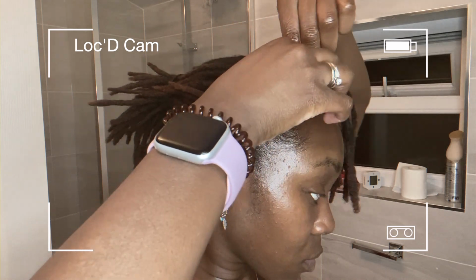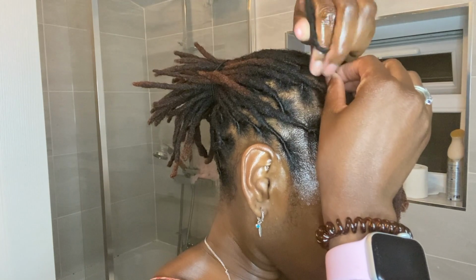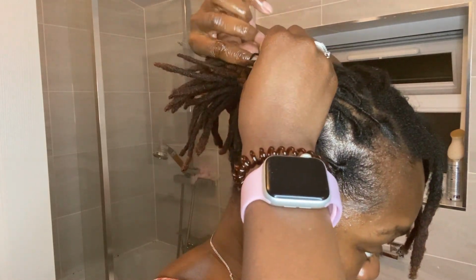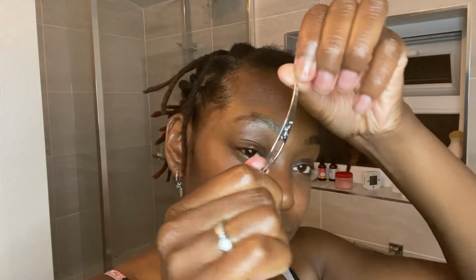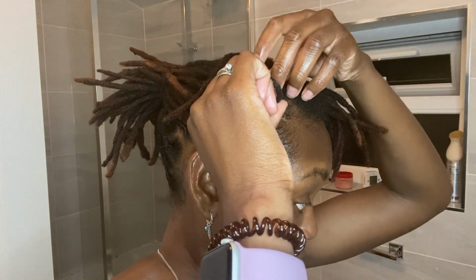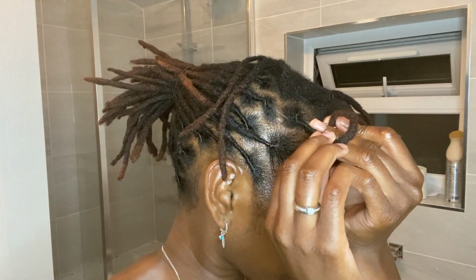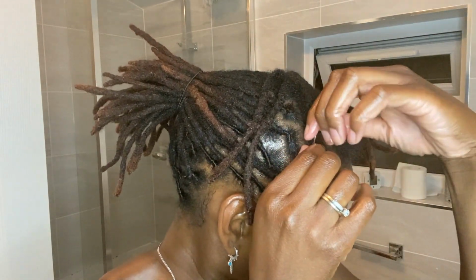I didn't interlock all the way down to the root, only because I don't like the look of interlocked roots. So I interlocked a few times, and then I still palm rolled the root. And I am using an interlocking hook, and you can find this on my website as well. These ones are really small and super easy to use. When I am interlocking, I'm not going from the same direction every time. I'm going at 12 o'clock, 3 o'clock, 6 o'clock, and 9 o'clock. And this is really important to make sure there aren't any holes in your locks.